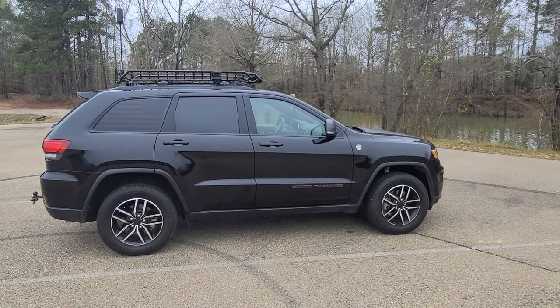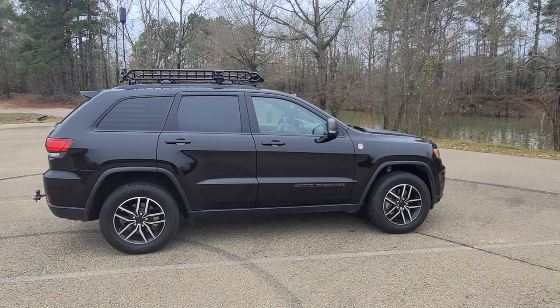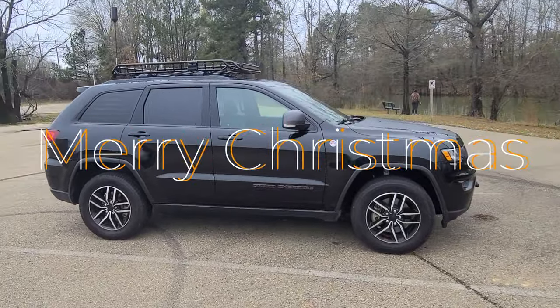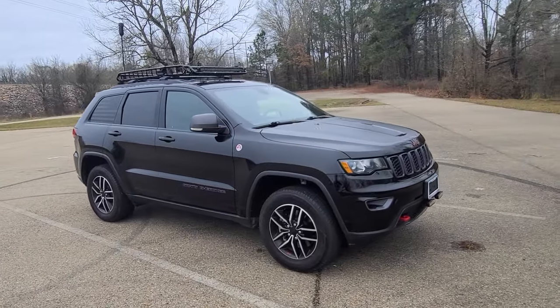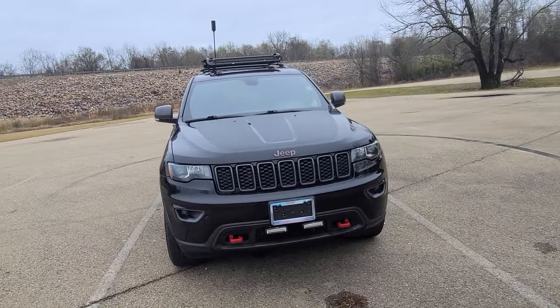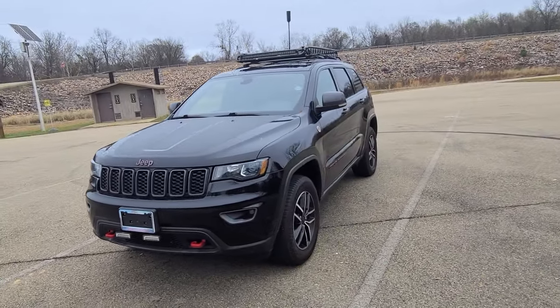Well, this is the new to us 2021 Jeep Grand Cherokee Trailhawk. We're on our way to the Cossatot River area just to do some driving around, get out of the house. Christmas rained all day yesterday, and this is one of our normal pit stops on the way to that area. Beautiful little place off of Highway 71.